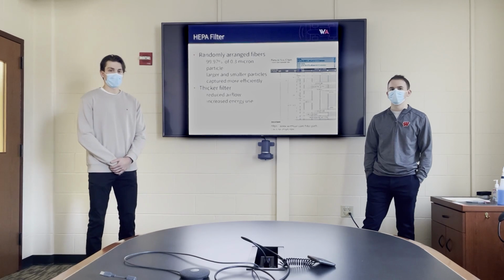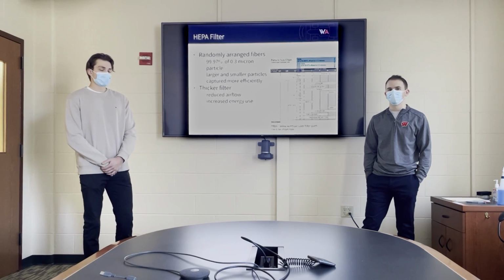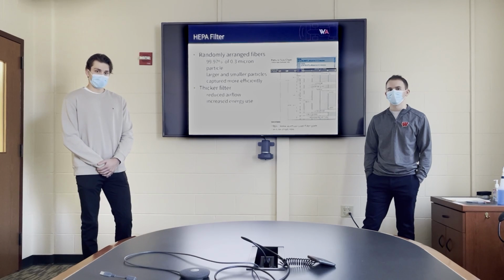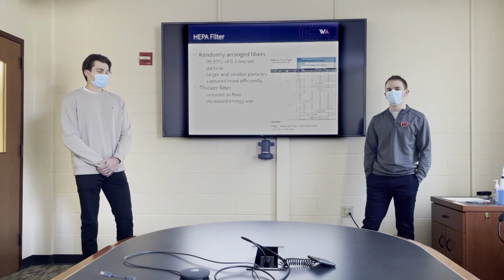So the next step will be a HEPA filter. HEPA stands for High Efficiency Particulate Air Filter. The filters used in most cars are carbon filters, and they capture about 98% of particulates 5 microns or greater. A HEPA filter captures 99.97% of particulates 0.3 microns or greater. So as you can see, that's much greater.